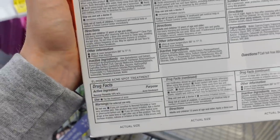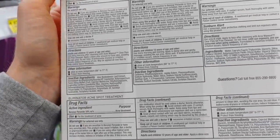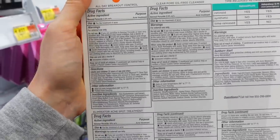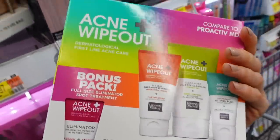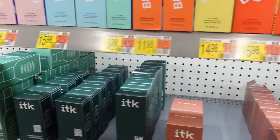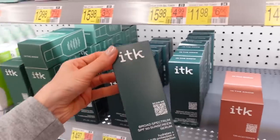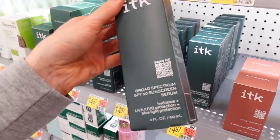But the 10%, you could get away with a shorter contact time and still get reduction in the acne-causing bacteria that contributes to breakouts, Cutibacterium acnes. This brand is new, ITK, In the Know. They have an SPF 50 sunscreen, blue light protection.